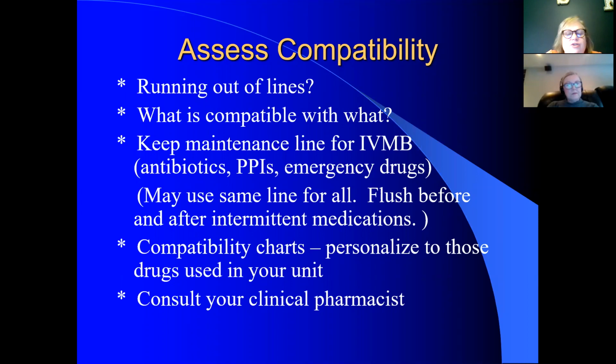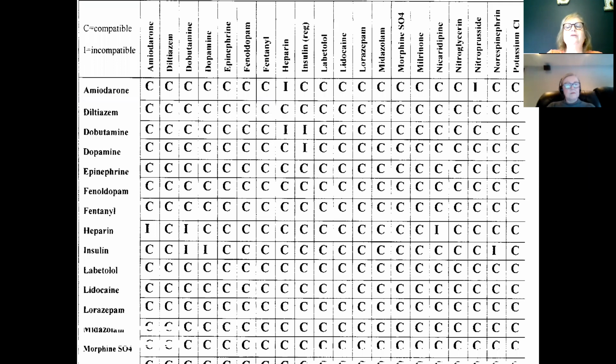You're going to flush before and after those intermittent medications. It's so critical that you make sure you're not mixing drugs inadvertently. I'm going to show you a compatibility chart on the next page, and absolutely do not hesitate to consult your pharmacist. So here, this is an example of one. There may be some drugs here that are not Canadian. I haven't really looked at it, but this is just an example.